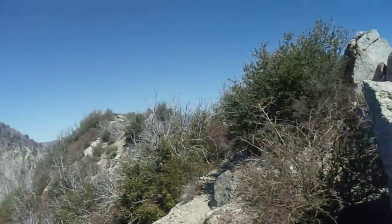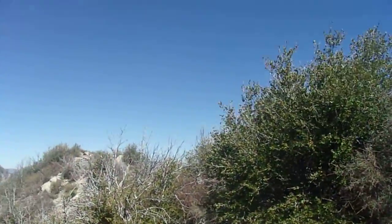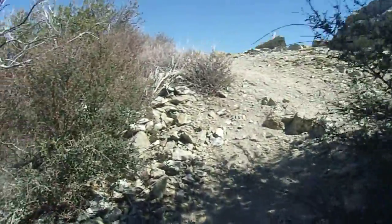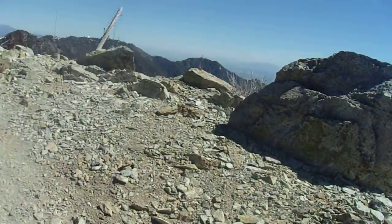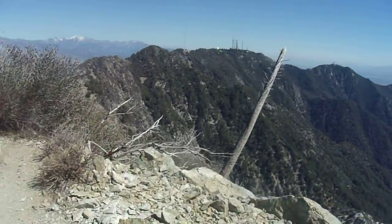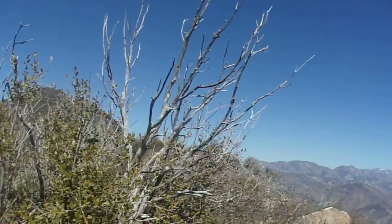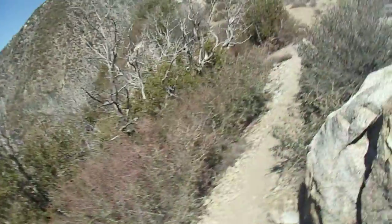Walking along a relatively mildly flat ridge for the rest of the way to the summit. Like I said, you gotta go towards the further part to get to the summit, the actual high point area. It's not much different in elevation than where we are now. It's just a few feet higher, but we like to make it official. Us peak hikers.